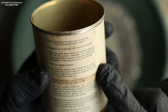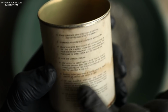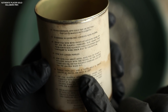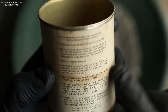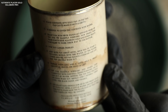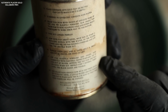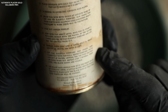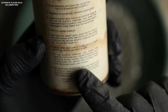As the water comes around, tip the pan slightly forward and let the top gravels wash out. Step 6, repeat steps 2, 3, 4, and 5 until only a small amount of gravel remains. Step 7, tip the pan slightly forward and shake. Now carefully, with the pan still tipped forward, dip in and out of water, letting the top fine gravels or sand wash out. Repeat step 7 several times until the black sands are visible.